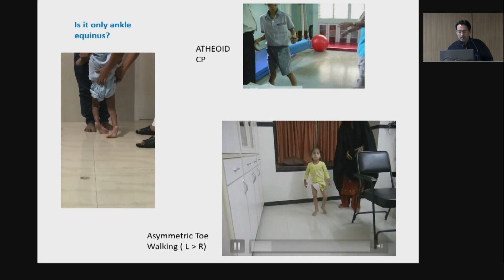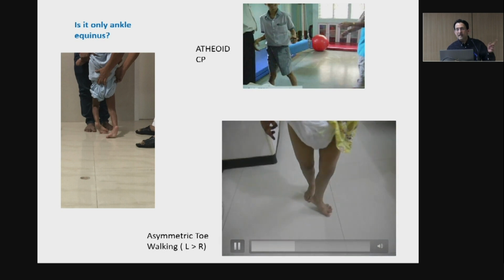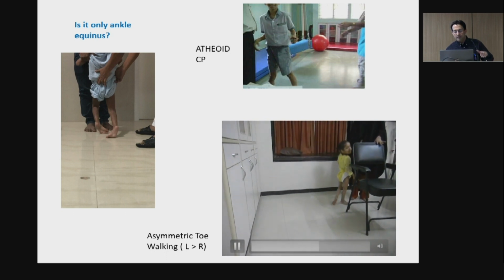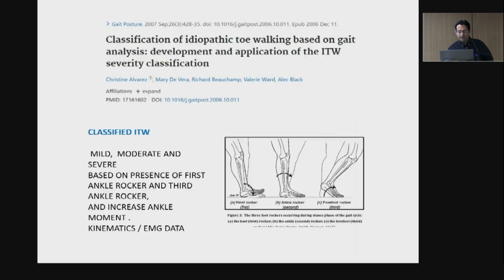You can see this girl is walking. So she's primarily affected on one side, but because one leg goes on the toes, the other one has to go on the toes. You cannot walk with one leg up and one leg down. But typically, with time, they start walking on both sides, but primarily the left side is affected.